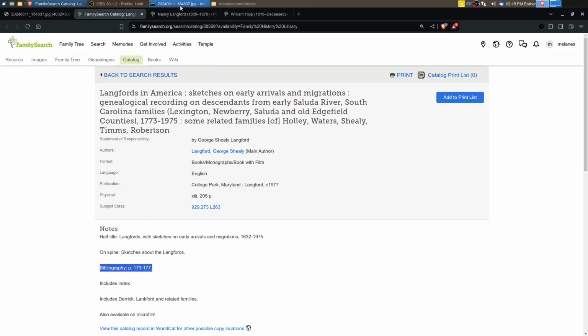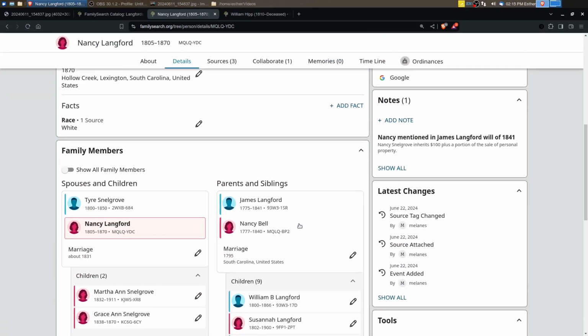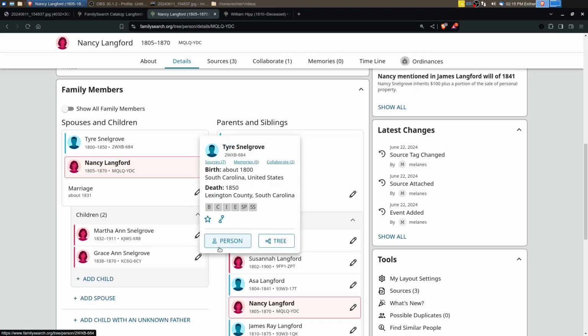So one of the people I want to revisit in this video is Nancy Langford. And we'll just scroll down and do a recap. She's the daughter of James Langford and Nancy Bell. And when I started, she had no sources, but she was connected to this Tyre Snellgrove. So we'll go look at Tyre here.